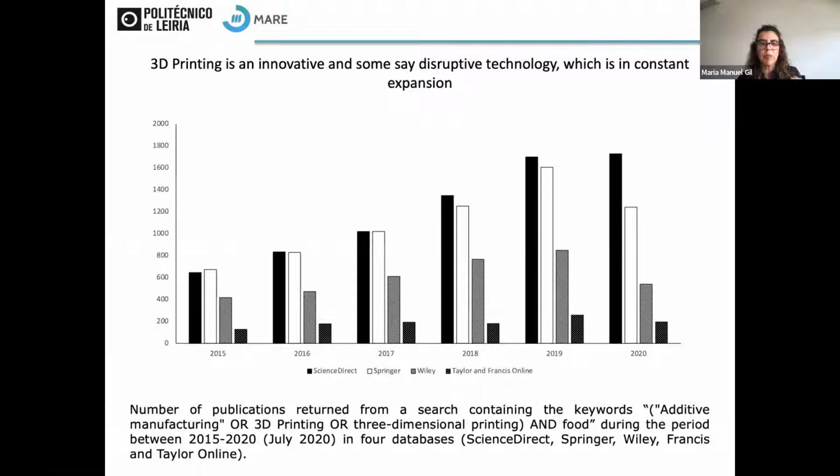And you can see the number of publications. This is an innovative and in some ways disruptive technology, and the number of publications is growing. People are getting very interested in this area in the food sector.